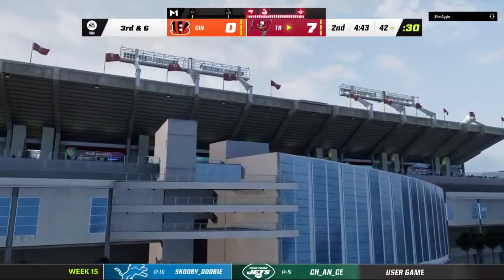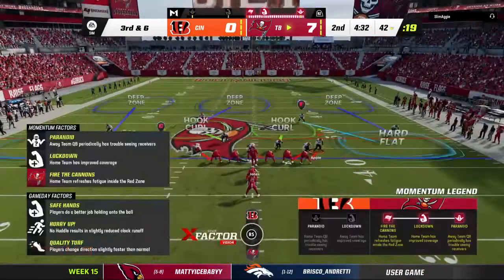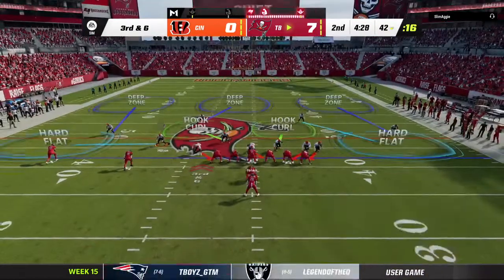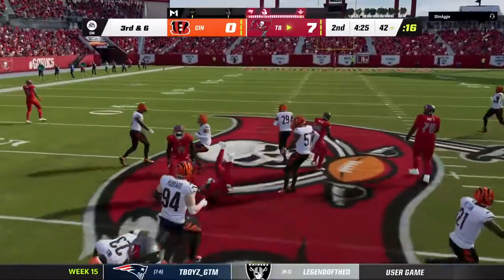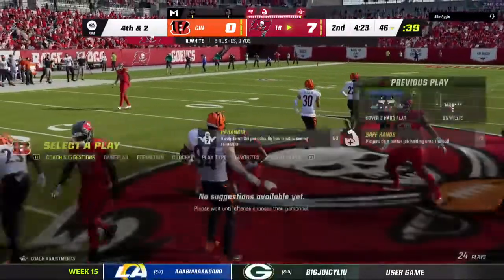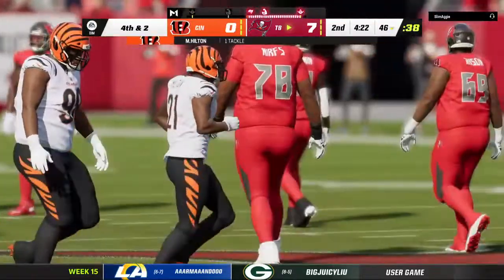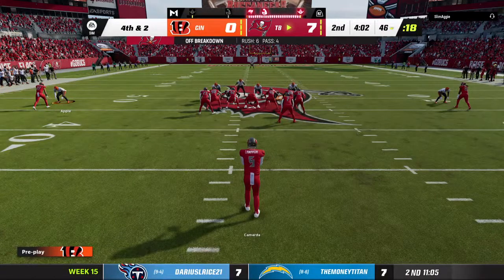On a 2nd and long, it's really nice to see an offense that has enough confidence to run the football in that situation. I think that goes back to their practice and game planning. They've seen things on tape and in previous games that led them to believe that even in a long-distance situation, they can still run the football and gain enough yardage to put themselves in a good spot on 3rd down. Here's Jake Camarda now.